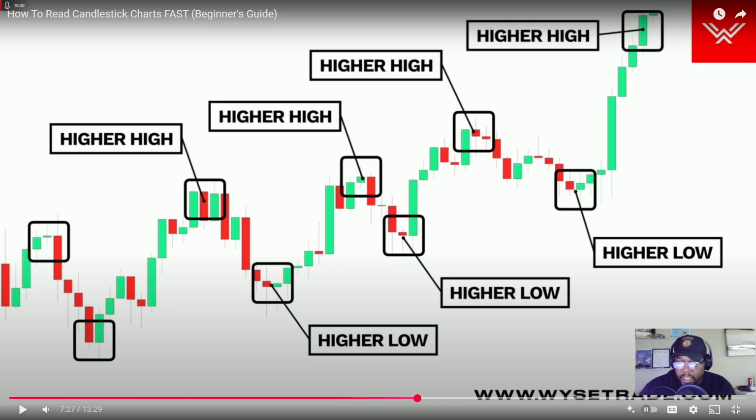All right, I'm going to pause it here. This is very important. Part of the strategy that people learn in our community, this is vital. Okay? This is very vital.